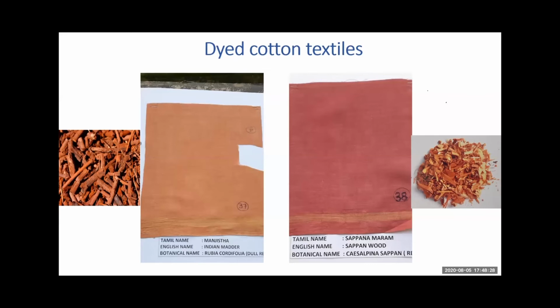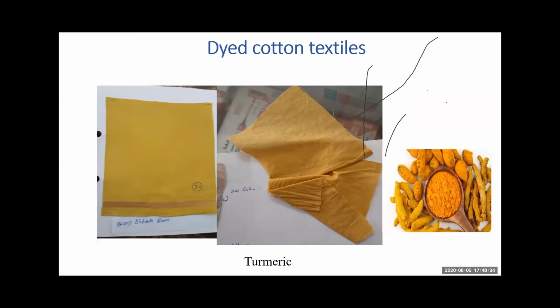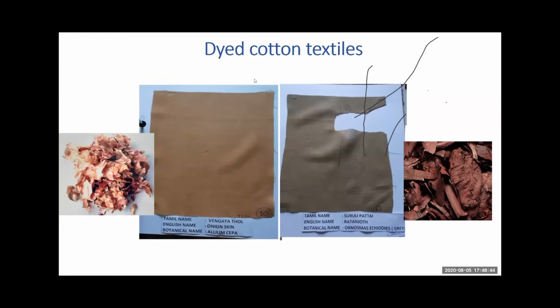So this fabric is dyed with Curcuma longa, that is turmeric. Of course, it is fugitive in light, so it doesn't have light fastness, and it doesn't have washing fastness. To improve its fastness, you have to give a fixing treatment, as I told you already.